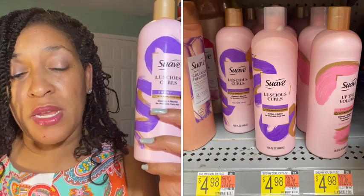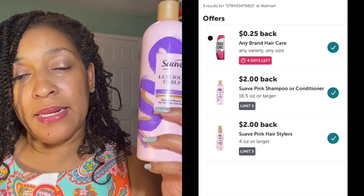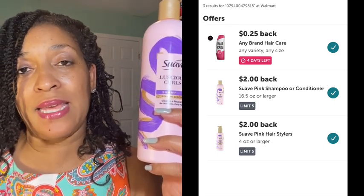Now, this is priced $4.98 in my Walmart. No coupon, so I had to pay $4.98 in store. Now, if you do not feel comfortable attaching both of those rebates, then you unclick it, okay? But what is happening is there is a shampoo and conditioner rebate for $2, and there is a $2 styler rebate that is attaching to this as well. So after that $4 coming back, your final cost would be 98 cents. Now mine was a little better because I had any brand hair care for 25 cents, which lowered my cost for this product to only 73 cents. So I think that was great.